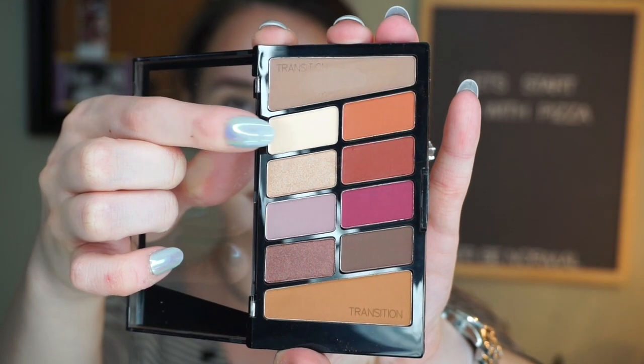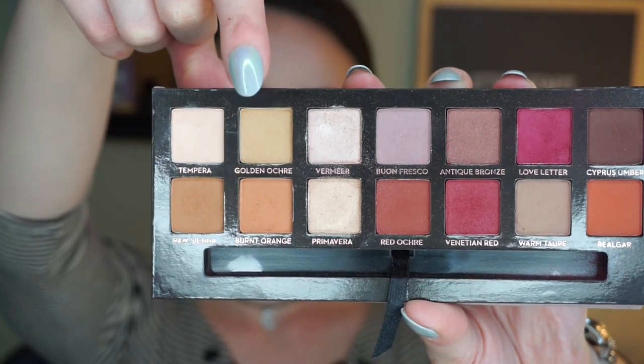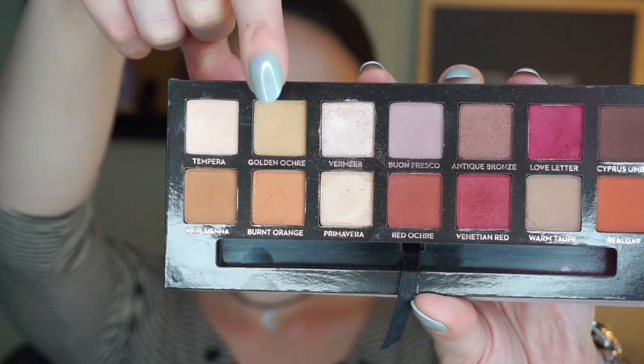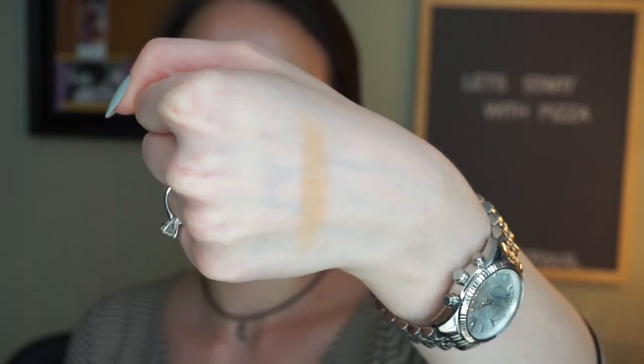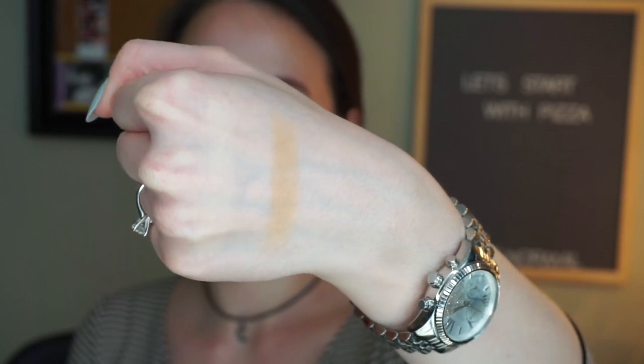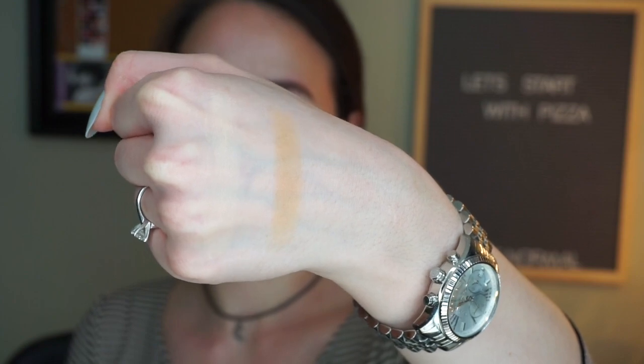This is the one shade from the Wet n Wild palette that I had a hard time finding could match with a shade from the Modern Renaissance palette. I found the only shade in the Modern Renaissance palette that it would be the closest to would be the shade Golden Ochre. And as you guys can see, Golden Ochre is actually a lot warmer and has more of a yellow undertone, whereas the shade from the Wet n Wild palette is a lot more of an eggshell and it's not as pigmented as Golden Ochre.